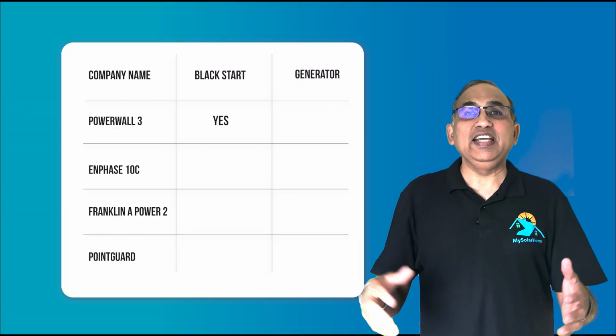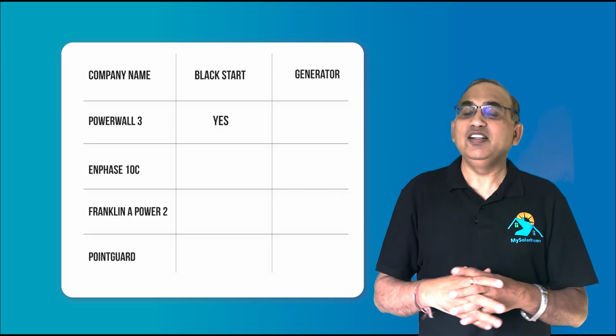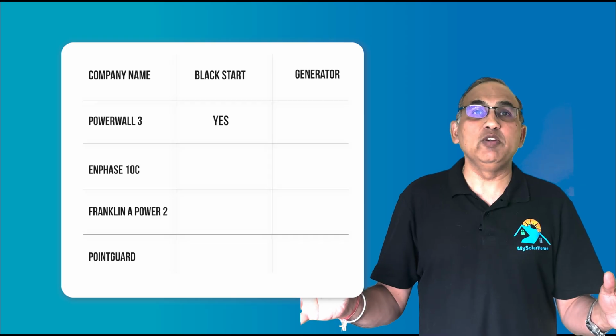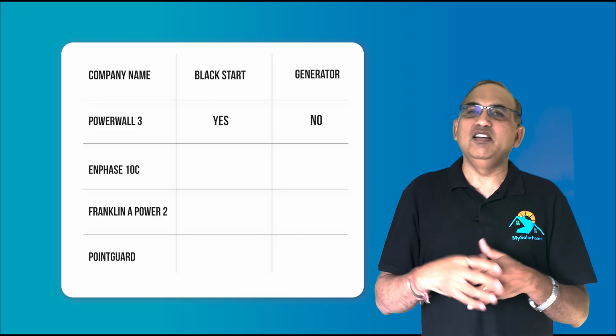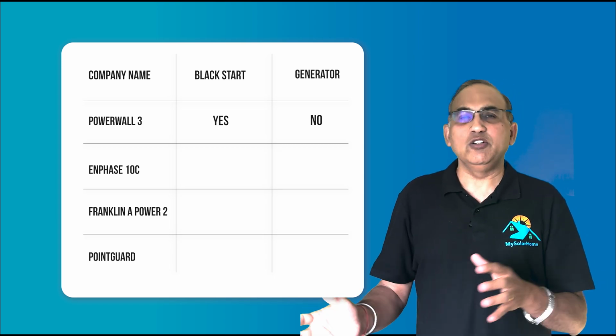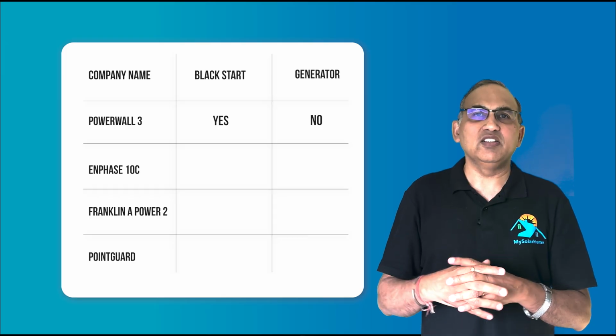But the next morning, it's able to restart once the solar panels start producing energy. That is known as a black start. Tesla Powerwall 3 now has that capability. It didn't have it earlier. Generator support is limited with the Tesla Powerwall 3. You cannot run a generator to charge the Tesla Powerwall 3. So they're really lagging behind the others.